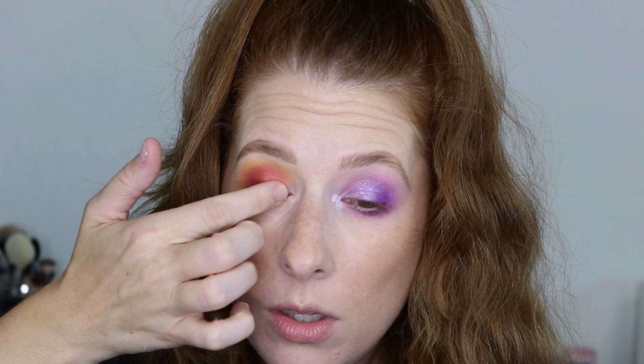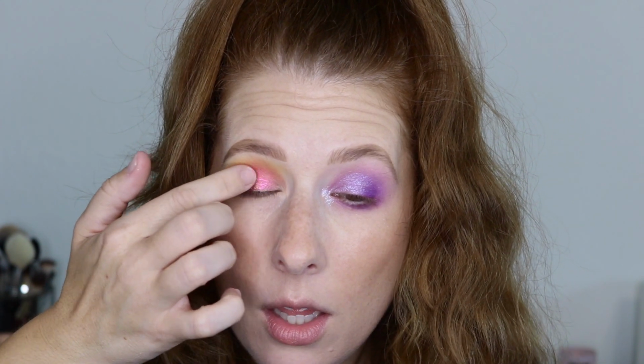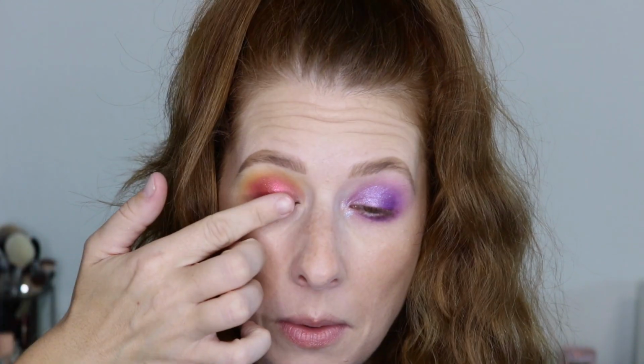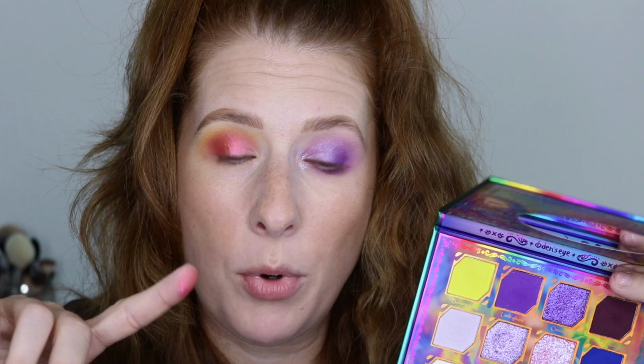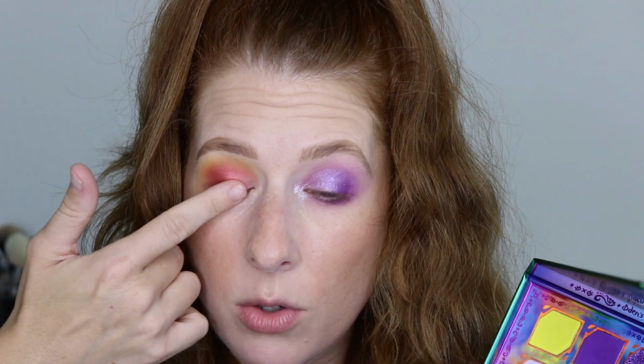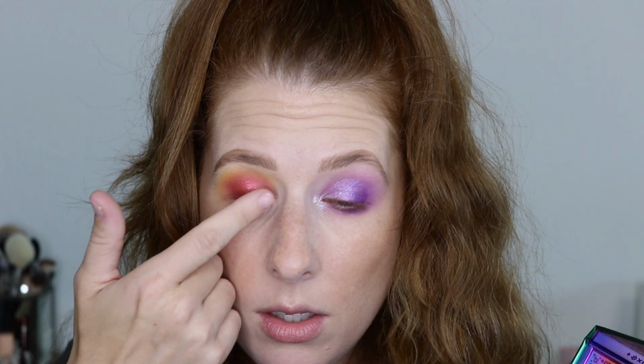Okay. And then we're going to take this pinky shade, Magical, and put that on the inner part of the eye. I don't typically like applying with my fingers, but I did recently pull my nails off, so there's that. But I even think this Magical shade would be pretty if you just had the orange candy corn shade all in your crease and you just take Magical and put it all over the lid. And I think that would be pretty too.